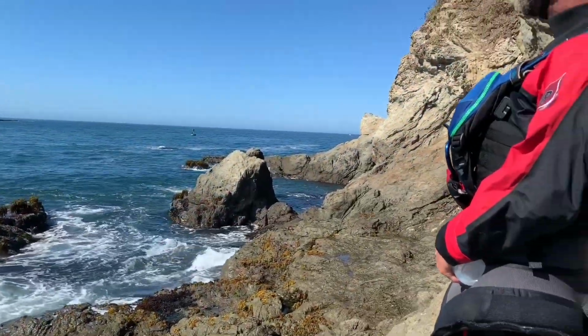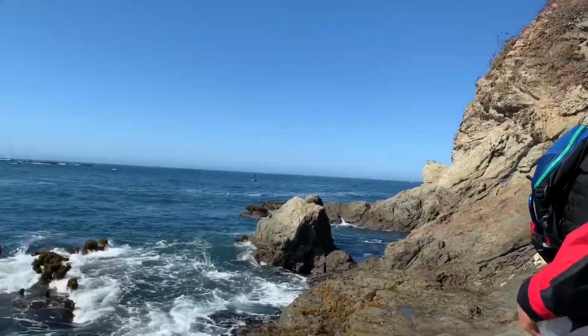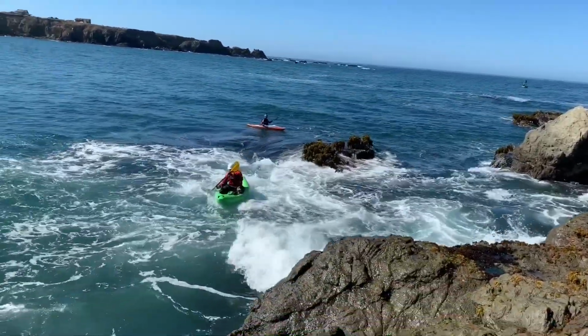There's probably less than 1% of the population that gets to see things from this perspective. That's right. Feel pretty darn lucky.